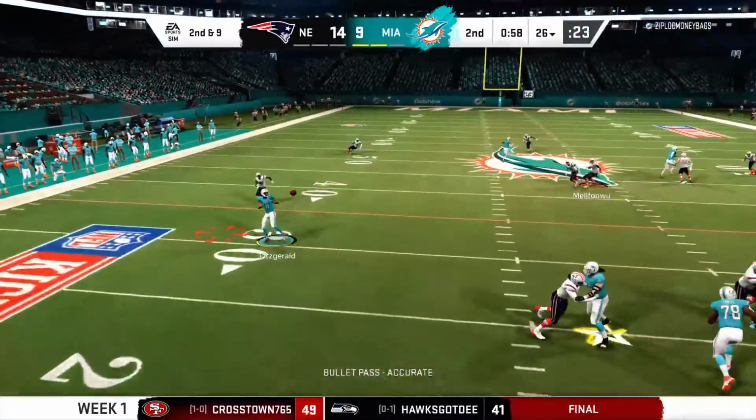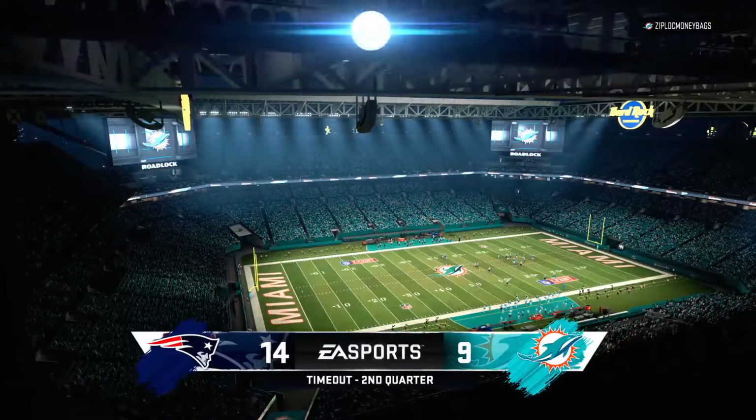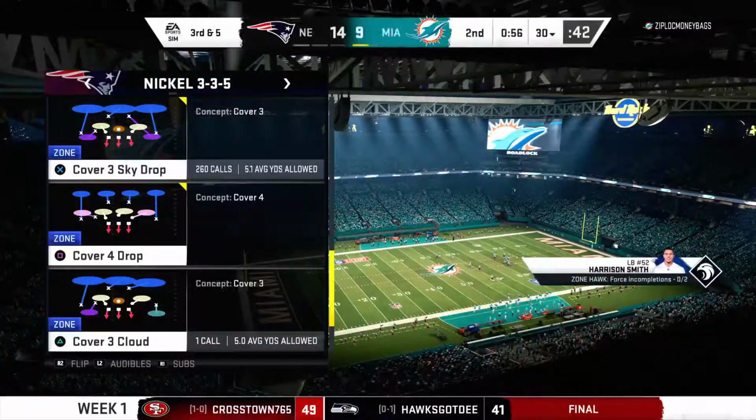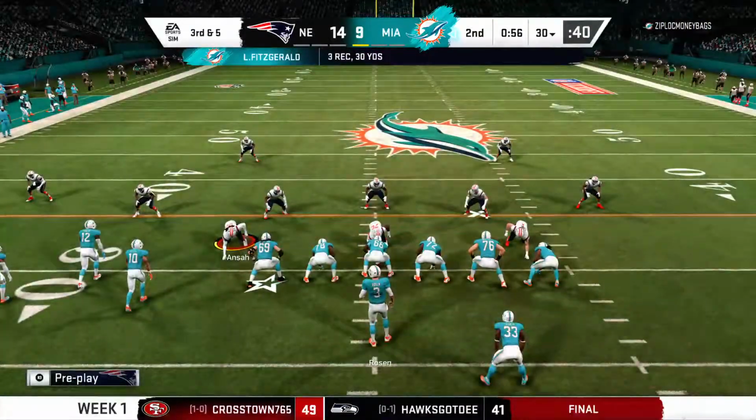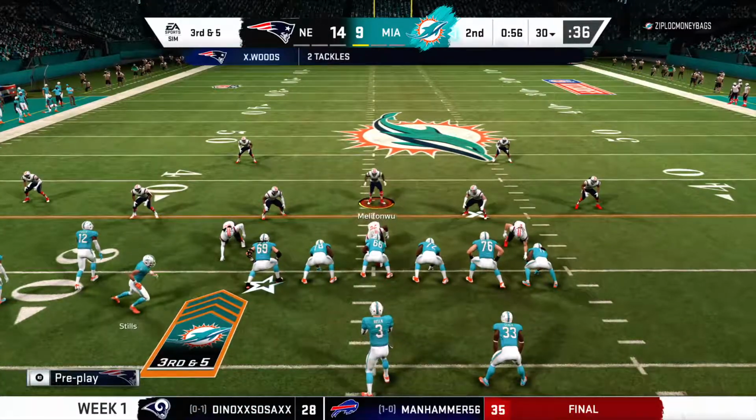On 2nd and 9, Rosen looking left side, and he's got a man. That's Fitzgerald. The Dolphins going to take their 2nd timeout as the stoppage will come with a little under a minute to go in this first half.